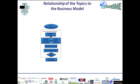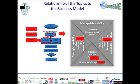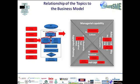This slide summarizes the relationship of the topic areas identified in Work Package 1 to the business model. Strategy is catered for under strategic capability. Processes are catered for under operational capability. Products and innovation are catered for under adaptive and organizational capability. People and culture are catered for under managerial capability. Customers are catered for under operational capability. And external environment is catered for under adaptive and operational capability.